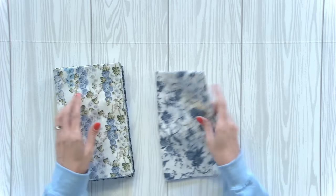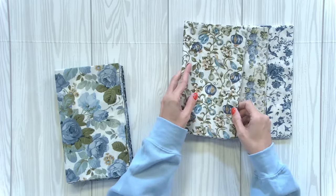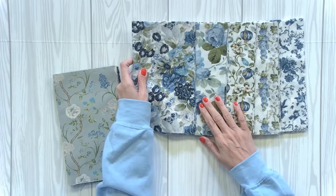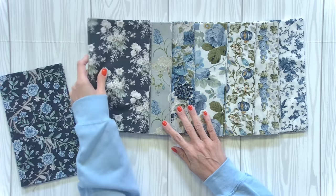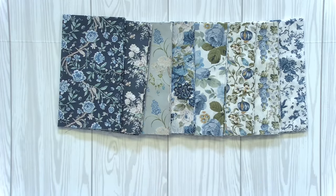This next collection's really pretty. We usually buy her collections. It's a designer called Sanderson for Free Spirit. And she does really small groups, always with blue. And they're always so beautiful and unique. So this one's called Southwold Blue. I'm sure I'm saying that wrong.